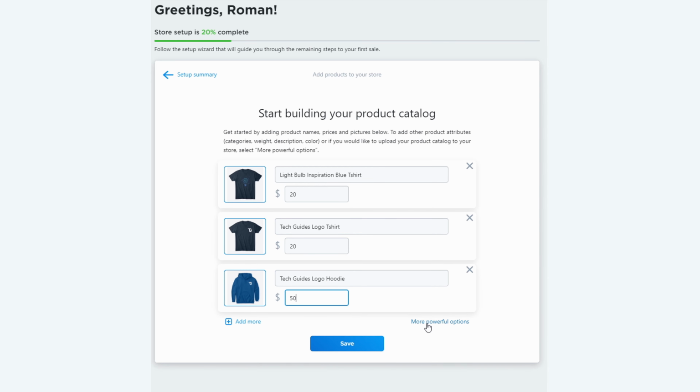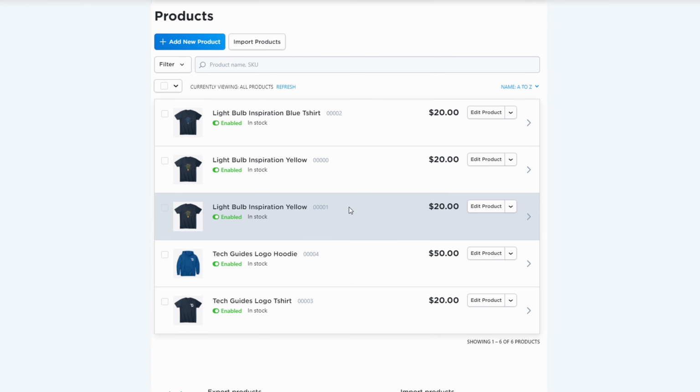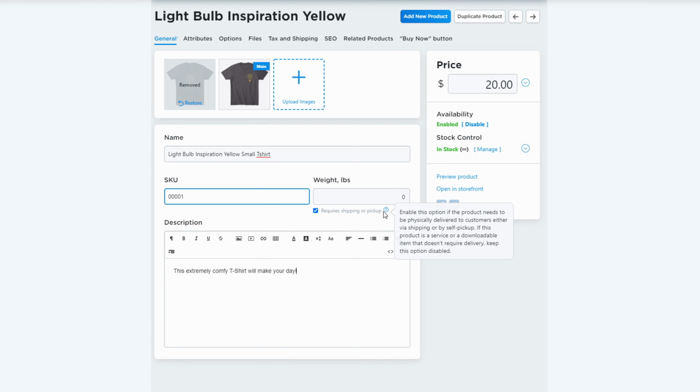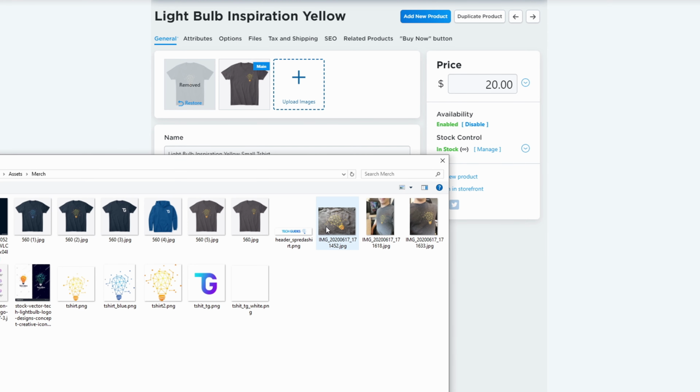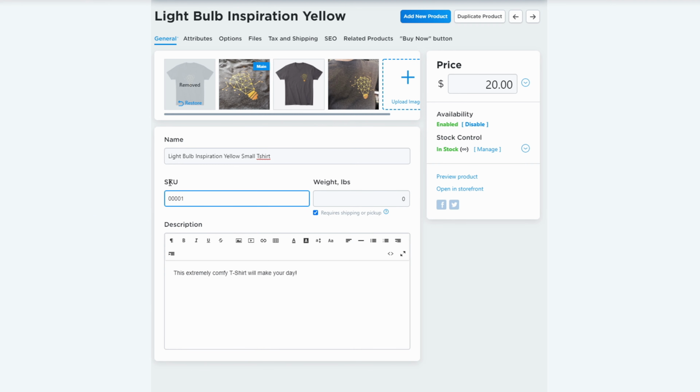To get an overview over all of your products, click on More Powerful Options. If you click on Edit Products, you can basically change any aspect of the product that you want to sell. So specify your product name, upload additional images, give it a unique product identifier, specify a weight if you intend to ship the item, and update the description. On the right hand side, you can specify the stock that you have of this item and indicate whether you want to get warned if stock reaches a certain quantity.